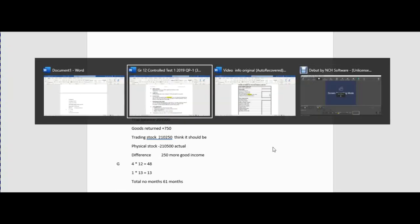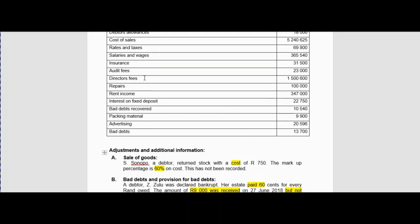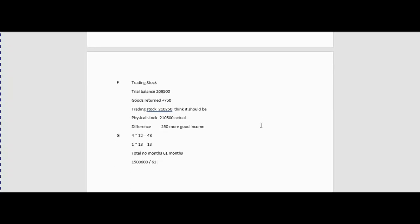So if I want to calculate how much it is per month, I simply take the total that I received. Let's see how much that is. Director's fees, go back. Director's fees 1,500,600. So in total, I paid 1,500,600, and that equals 61 months payments in total. So if I want to work out how much it is for 1 month, I simply divide the 1,500,600 by 61, and that gives me 24,600 per month. 24,600 each of them got per month.